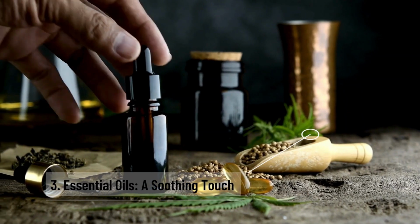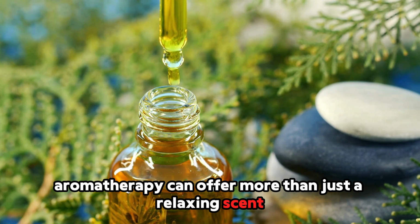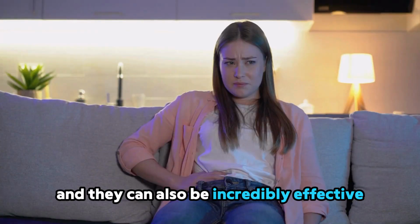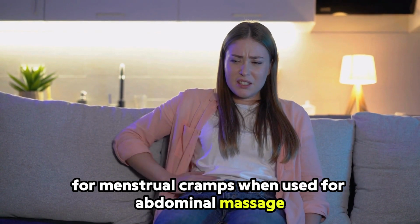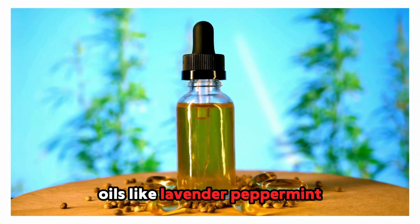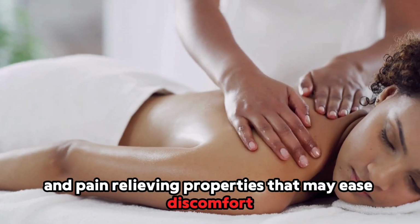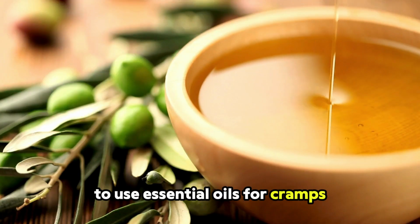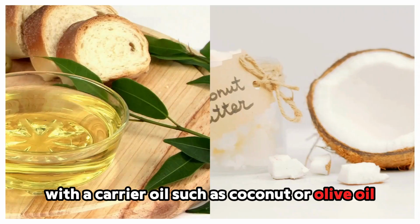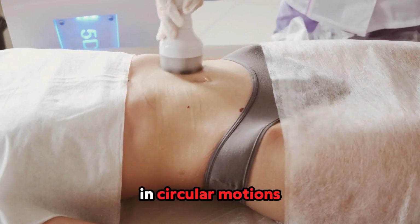3. Essential oils. A soothing touch. Aromatherapy can offer more than just a relaxing scent. Essential oils have been used for centuries for their therapeutic benefits, and they can also be incredibly effective for menstrual cramps. When used for abdominal massage, oils like lavender, peppermint, ginger, and rose have anti-inflammatory and pain-relieving properties that may ease discomfort. To use essential oils for cramps, dilute a few drops of your chosen oil with a carrier oil, such as coconut or olive oil, and gently massage it into your lower abdomen in circular motions.